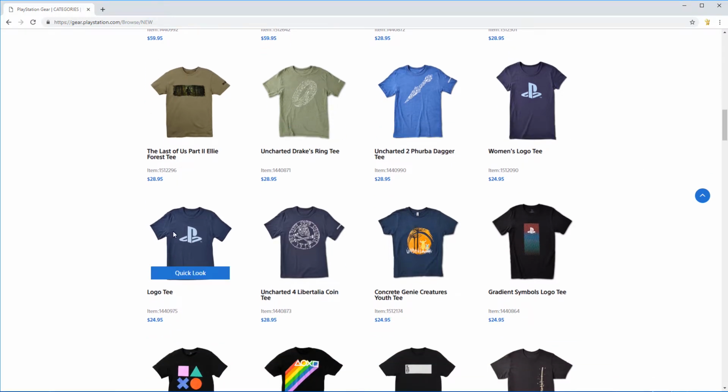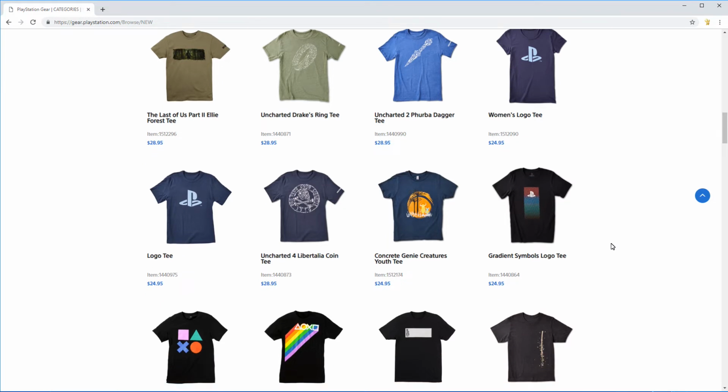They have the standard PlayStation shirt, which, these logo shirts are very, very nice, but I guarantee you can get these at Hot Topic or at ThinkGeek for significantly less without paying that shipping fee. So this is the kind of stuff where even though they do lower the price point from $28.95 US to $24.95 US, you really got to think for a second, it's probably not an aggressive enough price. But the store just launched. I think you're going to see some sales on this stuff soon.